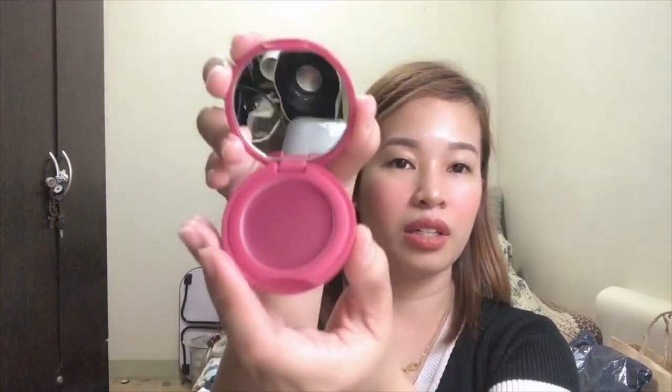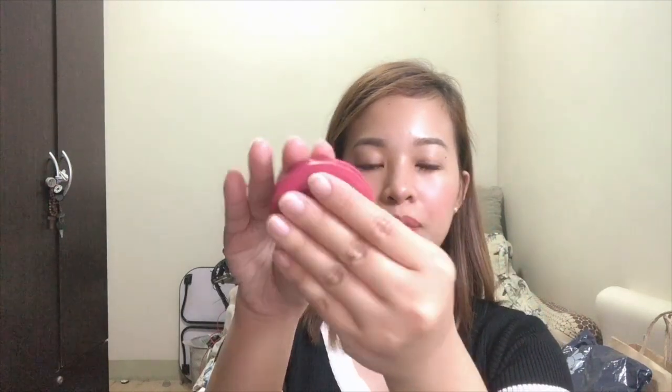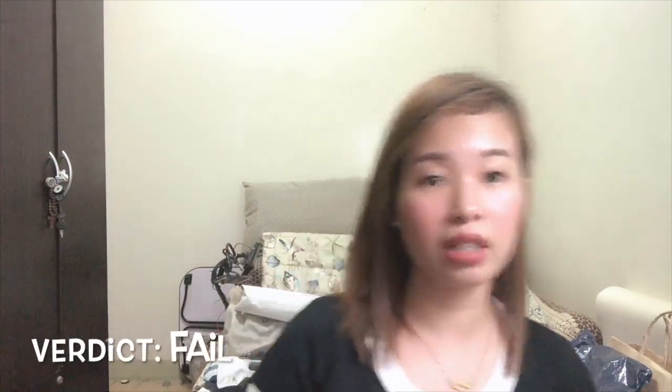Front, back, and then the item. Back is the name. And then, this is how it looks like inside. Small mirror, and then the product. So again, it's a fail, pero okay na din. Sabi kasi nung mga sales lady dun sa SM, ito daw yung bestseller din, apart from Moon.